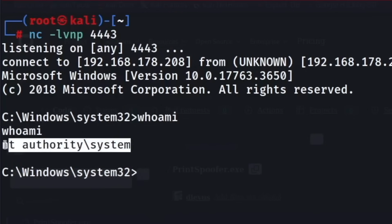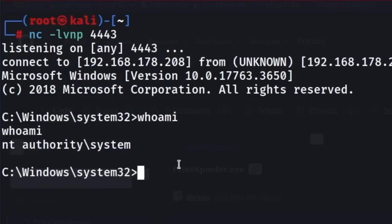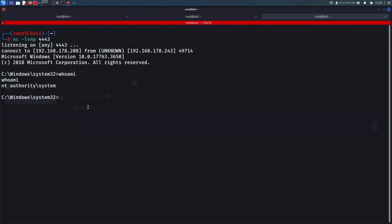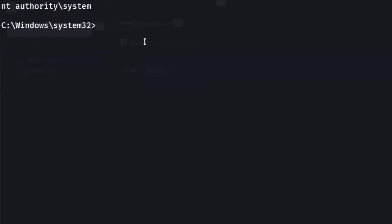As you can see, we are the NT authority system user, which means we successfully performed privilege escalation on our target server. We can now proceed and try to find the decryption script and the password. We need those to decrypt the flag that we just downloaded.